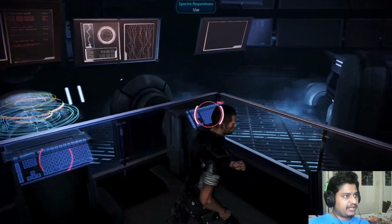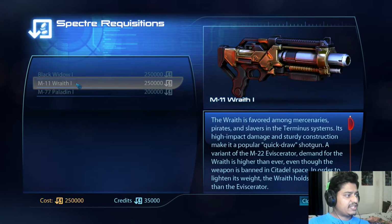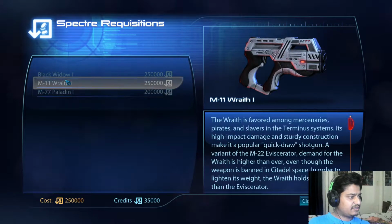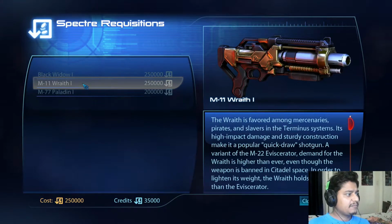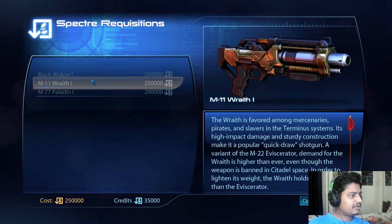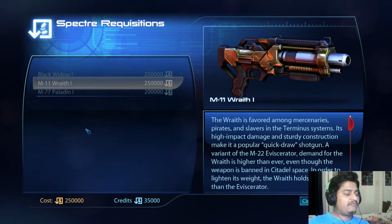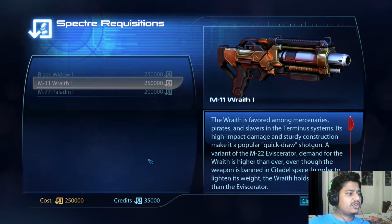Okay, and this is the Spectre requisitions. So you can get weapons here, these are special weapons that you can buy with credits. We can't buy this because we don't have enough. This is an amazing Black Widow. It's an amazing sniper rifle. So like a very heavy one-shot kill. And the Wraith is good. Paladin, I've never used it. I don't remember. So you get or when in levels, like when you're playing around, which you can't repeat, if you miss any like pickups, so I think you can buy them over here with credits, like upgrades, that sort of stuff.